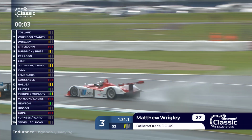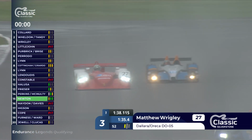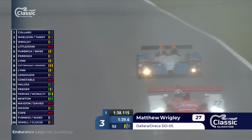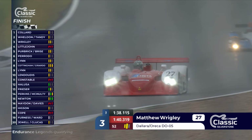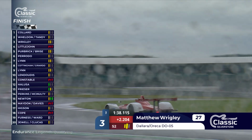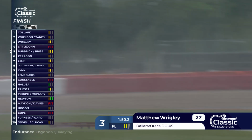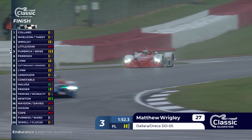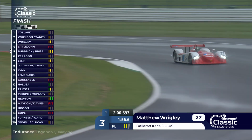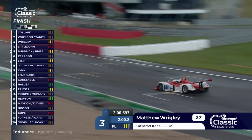But the checkered flag is about to come out on qualifying for this group, so they've got a lap to finish off. I don't think that anyone's going that quick though to be able to steal pole position away from Emmanuel Collard. Not by a huge margin, but he's taken it from Weldon and Tandy. The gap just 0.267 of a second, so it implies we could be on for a pretty close battle in both races between those two front row men. But we will wait to see what happens.